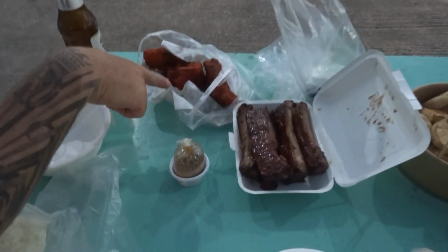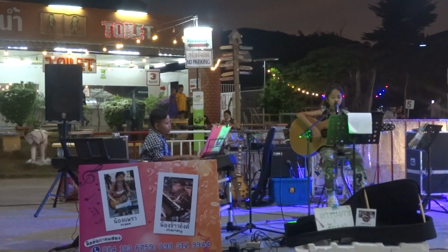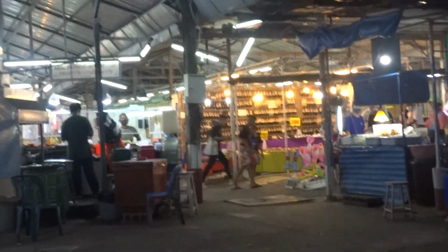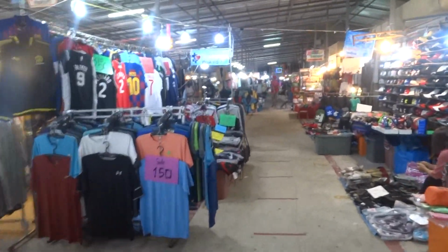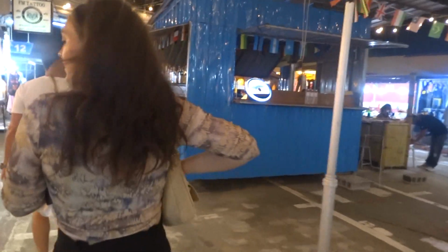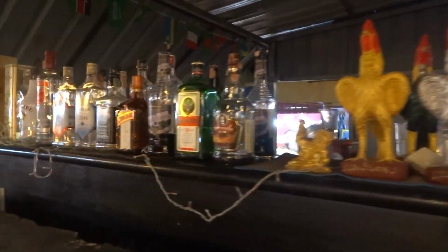With your food in hand, find one of the outdoor seating areas to sit and enjoy your feast. Here you'll find live music and ice cold beers, making this a perfect evening out in Phuket. And to end the night, enjoy some light shopping for great prices. For authentic Thai food, cheap clothes and a local experience, we would suggest you visit Phuket Weekend Night Market.